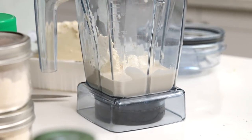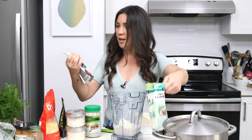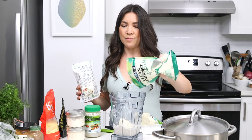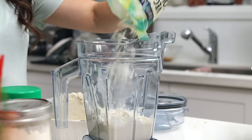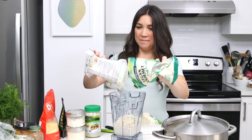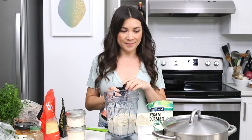Some chunks. I got two brands of cheese. I got the Earth Island shreds and I got the Pepper Jack Daya. I don't know what I'm doing. Let's just put all the cheese in here. See what happens. Now, it's almost looking like a white cheese sauce. Maybe that's what it is with the orange things on the top.